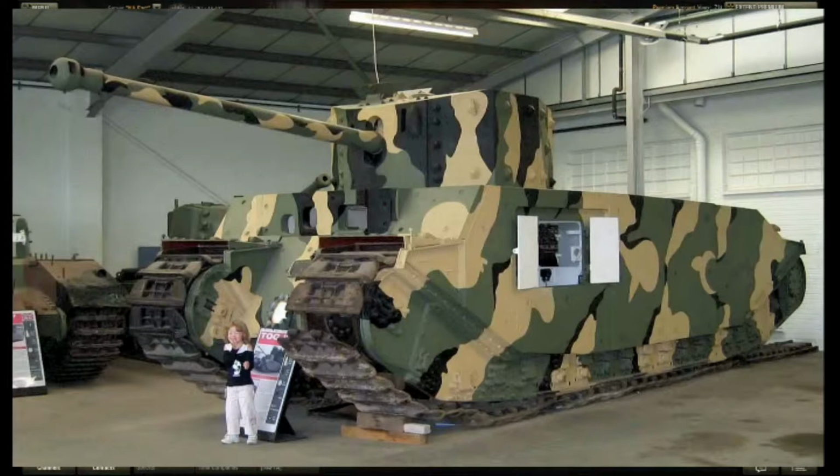The second thing the developers forgot to do is give this tank some speed. The fastest this tank could go was 14 kilometers per hour, which is not very fast at all. Well, that's about it for the history.